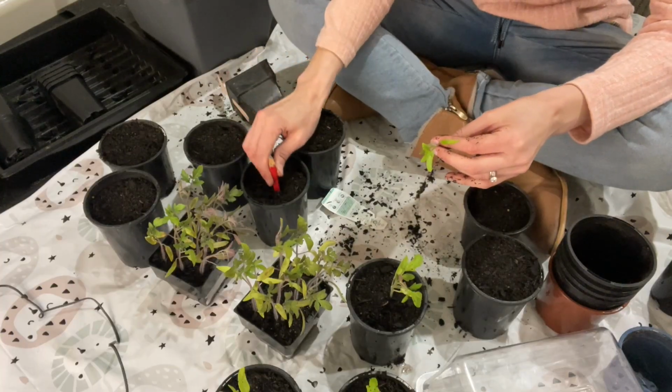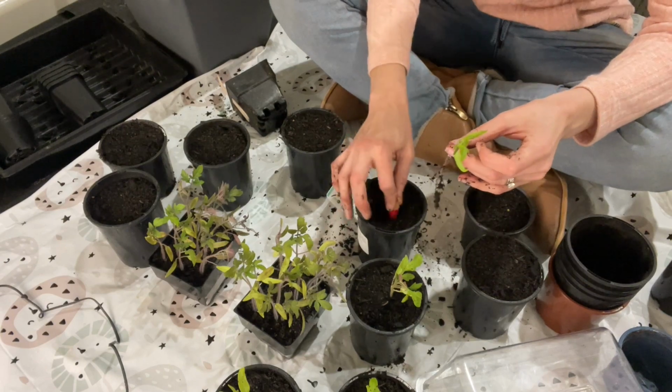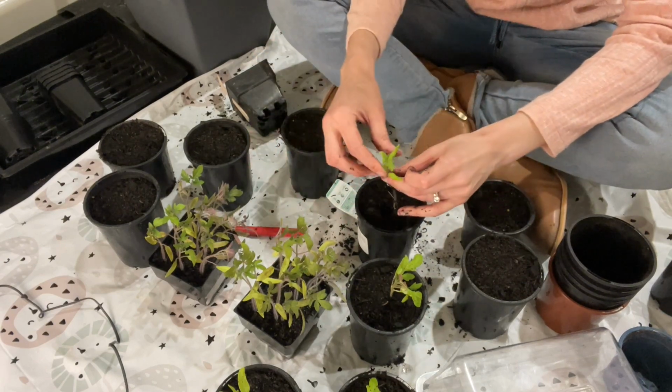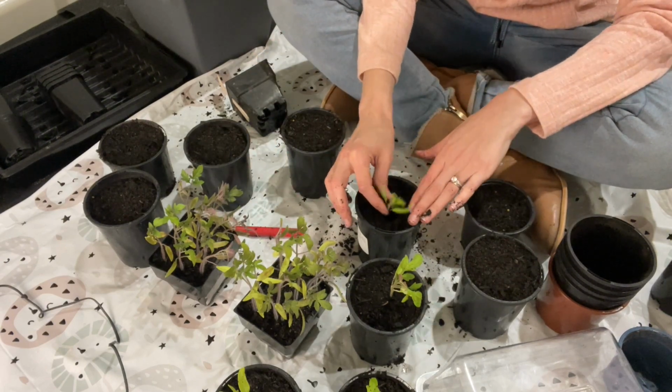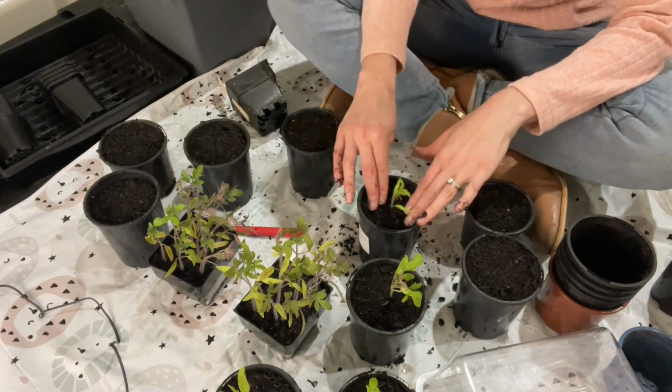Using a pen or something like a pen is a really good way of getting that deep little hole in there. And you can just slot it straight in, tuck over the sides.